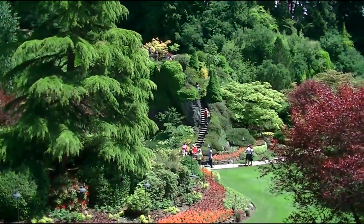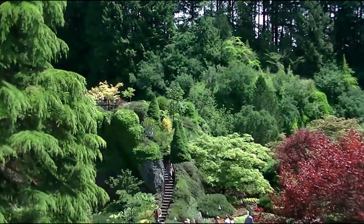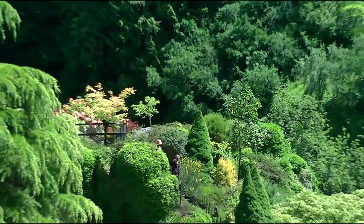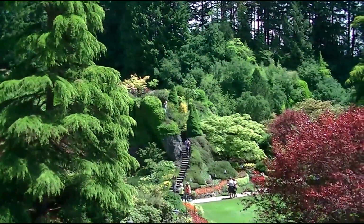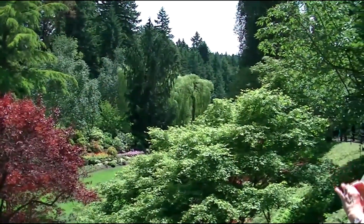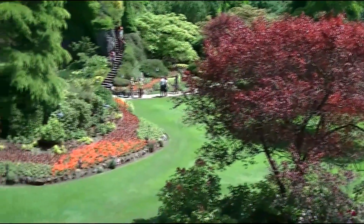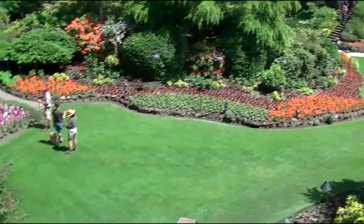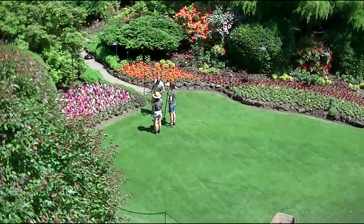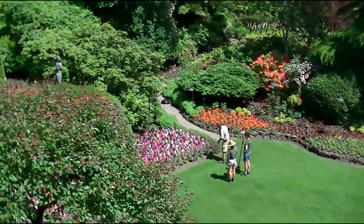Okay, we're exiting the sunken garden area. We're climbing away from it. There's that viewpoint that I was at earlier, where I did the 360. One last look from this corner. Staff of 250 full-time gardeners, excuse me. And in the summer season, up to 300 gardeners.